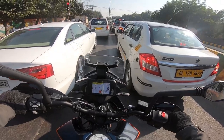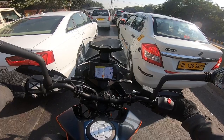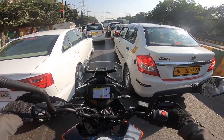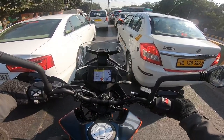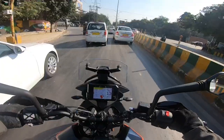The handling is impeccable and so easy to maneuver, so friendly. That alone is something that none of the big bikes can do, right? Other things are really something that you can work around.